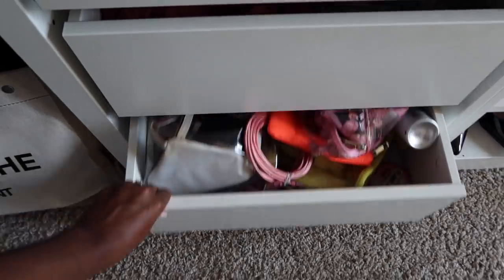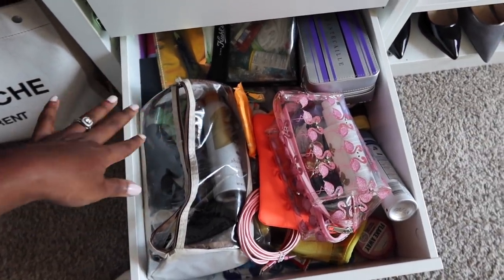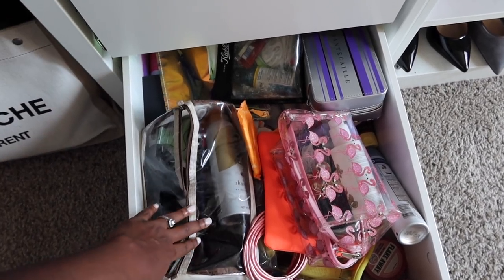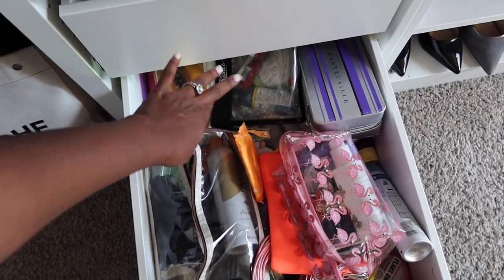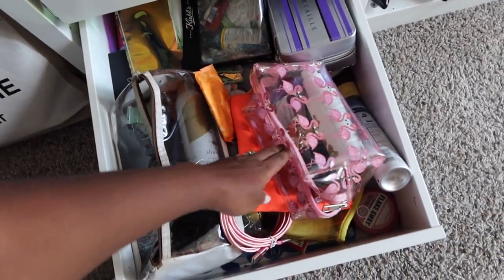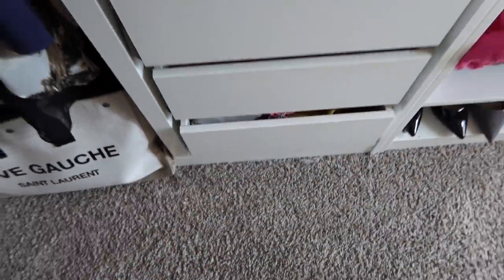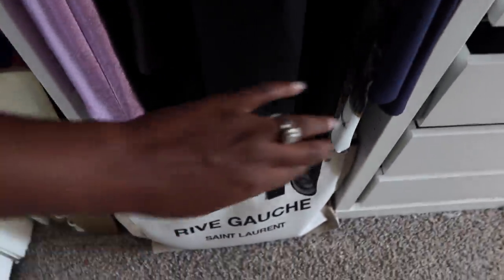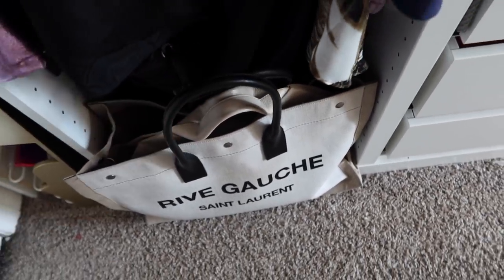And then down here is kind of the travel stuff. So I just keep my travel stuff ready to go so I don't have to get it together. This is my hair one, and I keep dry shampoo and all that stuff in there. That's one for my toothbrush, toothpaste, all that. This is just perfumes and stuff, sunscreen. But I keep all that stuff ready to go so I can just grab it. And then down here is where I have my bigger bags. So I have my MCM tote, my YSL tote.